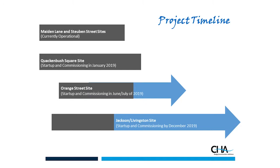Jackson Livingston, that's the one we talked about where we had to do the phase 3 archaeological dig. We're cleared. We finished the archaeological work at this point. So the contractor should be going in there as well early April and probably finishing up early fall.